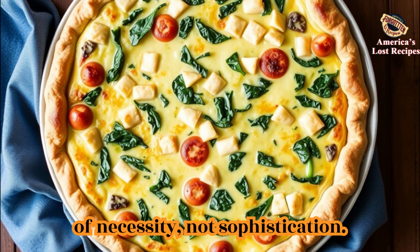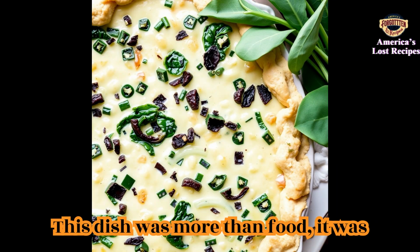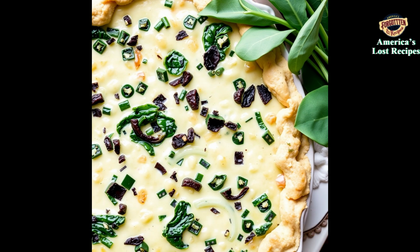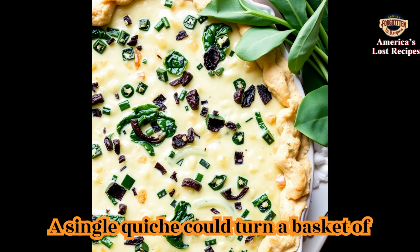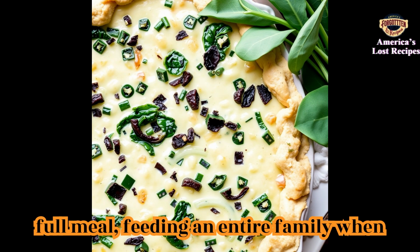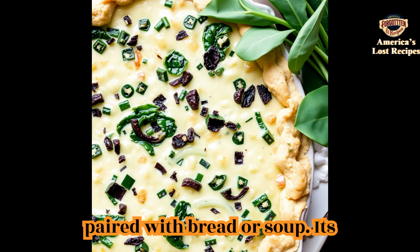Yet the truth is, farmers' wives had been making their own version long before, born out of necessity, not sophistication. This dish was more than food, it was resourcefulness baked into a pie pan. A single quiche could turn a basket of garden spinach and a few onions into a full meal, feeding an entire family when paired with bread or soup.